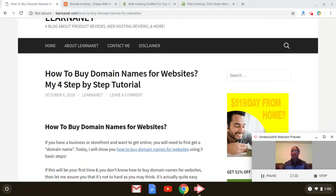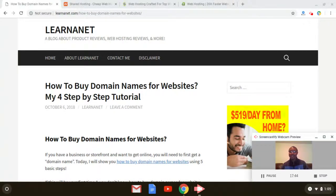Also, when it comes to that, select something that doesn't have any dashes in it. I hate dashes in domain names. When I see those online, I just hate them. I can't stand them. Don't create domain names with dashes in them.